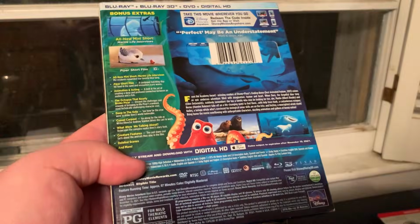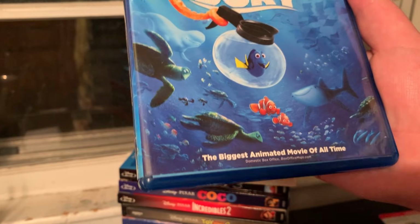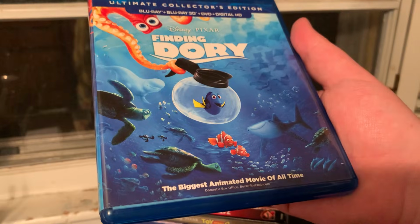Yeah. I'll admit, this is probably one of my least favorite Pixar sequels. I don't know. I just wasn't the biggest hit. Oh, and there's also another review. The biggest animated movie of all time, said the domestic Box Office Mojo, yeah.